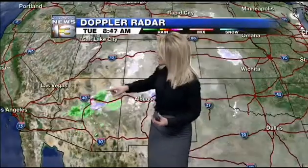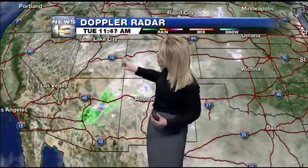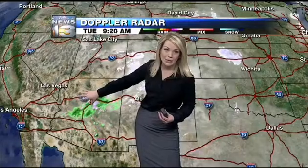Still tracking this next band trying to move in over that state line. It's all part of that next storm system moving in. You can see the spin. It's kind of moving up and out and into Arizona. This is what I'm waiting for. It's got to push all that next moisture and that next round of showers into the state. So we're not done yet.